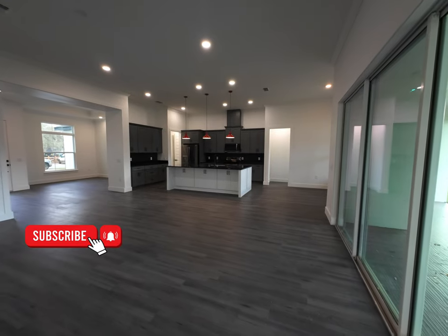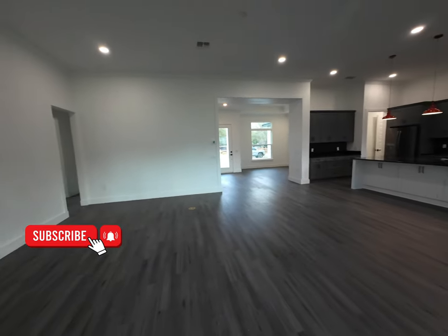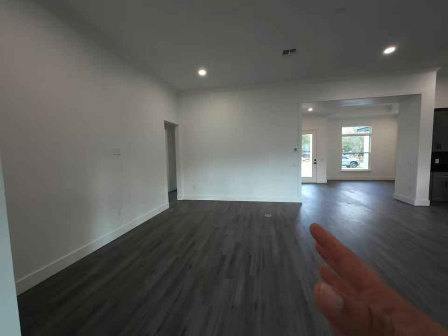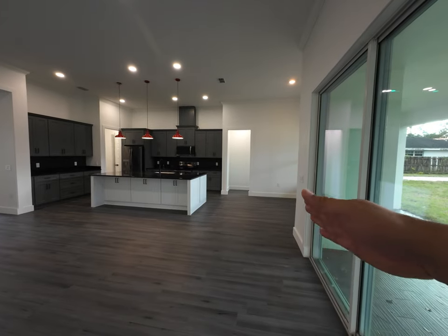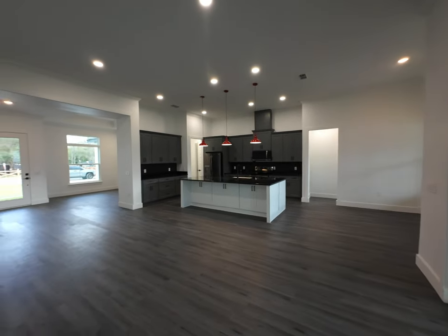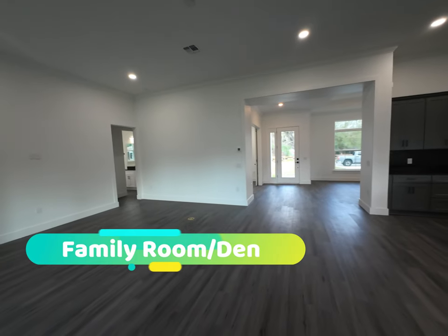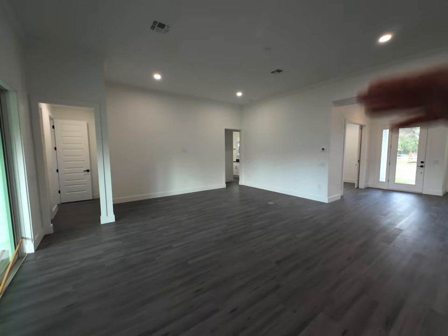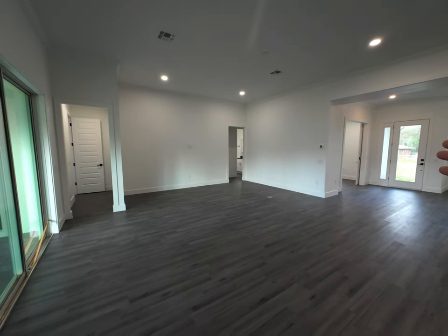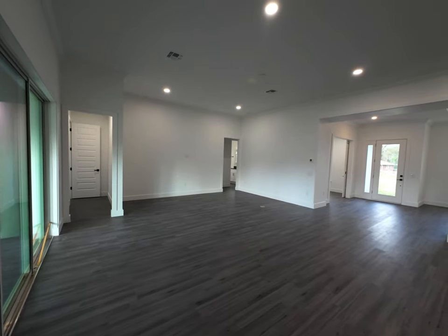All right, guys, so coming back into this beautiful home, take a look at this common area. So you're gonna have a combination of your family room slash den area, dining room over here, which we'll see in a second, and this beautiful kitchen. But take a look at all the space. I know the video is not going to do it justice, but nonetheless, with those high ceilings and plenty of space as it is, it just opens up this room very, very nicely.